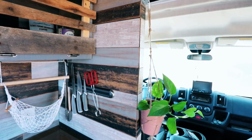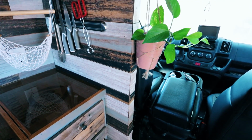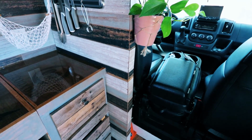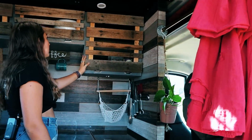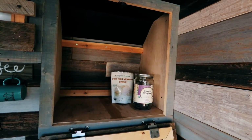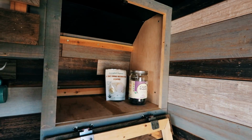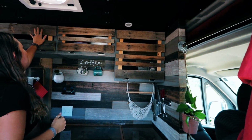We decided to put a wall behind the driver's seat because we thought that was kind of safe with having things be able to fly towards the front if something were to happen. And then I did a big cabinet. This is pantry style. I'm not fully living in this right now, so there's not really food in there. And then I have other kitchen things up here.